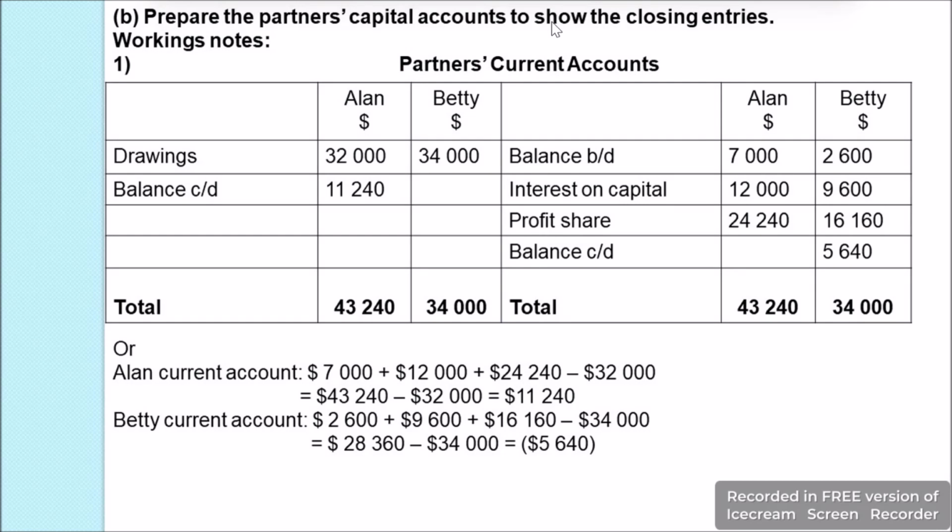In part (b) of the question, we are asked to prepare the partners' capital account to show the closing entries. As we have to show the closing entries for the partners' capital account, we have to get the current account balance and mention it in the partners' capital account.